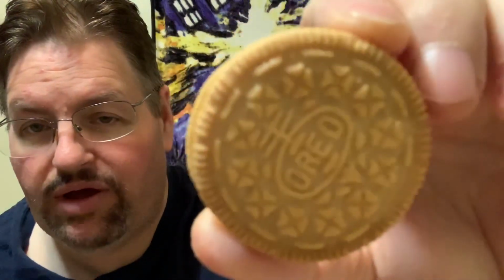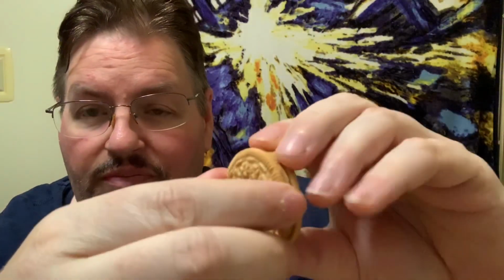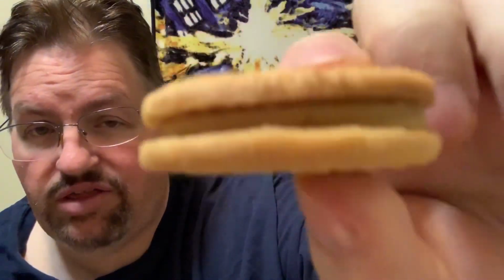Okay. Here we go, guys. This is just plain white Oreo. And it's got the maple cream in the middle. See how that is? Certainly smells like maple cream. And I'm gonna go ahead and give this a shot all together for you guys. So standard thickness of the Oreo cookies with the golden cookies. So I guess they thought that would go better with the maple. So here we go.